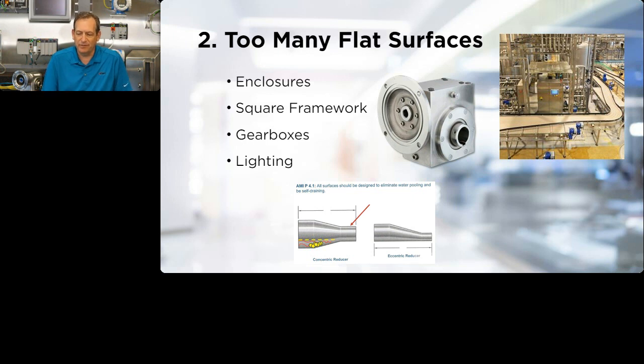Gearboxes, if you see it from this picture, this is a picture of an IP69K rated gearbox. Great, right? You can spray it down. You don't have to worry about water ingress, anything. But the problem with this, it's got the flat on the top. Again, water will sit there after your sanitation crew is gone. Over my right shoulder, you can see this is an updated gearbox. It's rounded all around. Many manufacturers now do that so that water won't sit on top. There's nowhere for the water to sit up on top.